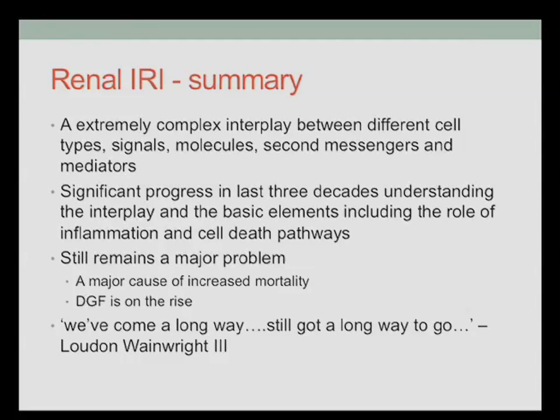It's an extremely complex interplay with all these different cells, molecules, second messengers, mediators, and we've made significant progress understanding the interplay of all these things. But it still remains a major problem. We've gone a long way in terms of figuring out what some of the mechanisms are. We have a long way to go. It's going to continue to be a major cause of increased mortality and morbidity in the hospital. And in fact, DGF is on the rise. So the need is there.